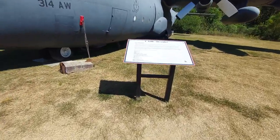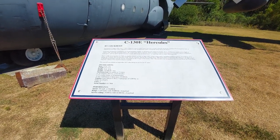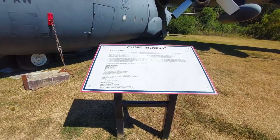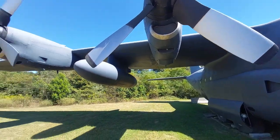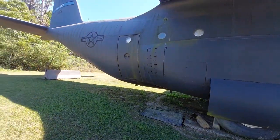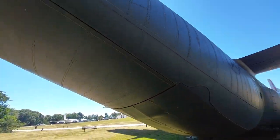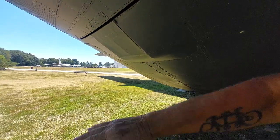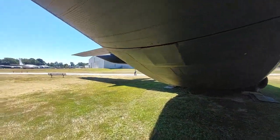C-130, what's the backwards open? This aircraft was retired in 2011 after being in service 47 years. They first started flying these in 1954 and they're still making them. Wow. See, we've got drop tanks on there. And at the back end, always open. This part here drops down, this part here drops down, this part here goes up. You can load pallets, whatever you've got loading there. That's pretty cool.